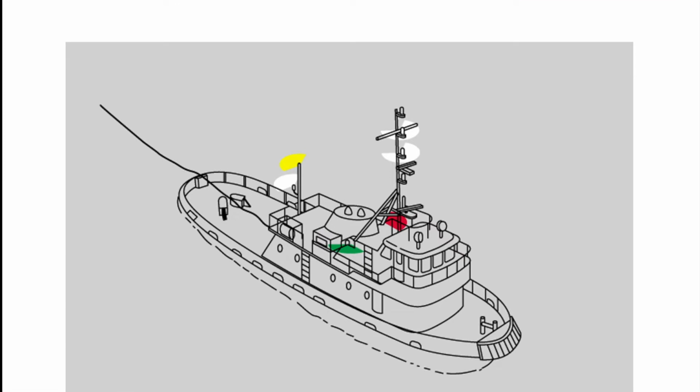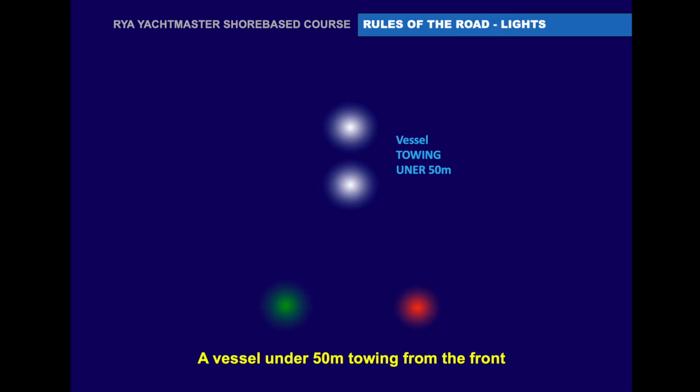So if the vessel was towing, it would still have the red port hand light, the green starboard hand light, and the white stern light. In addition, it would have a white light facing forward by the steaming light, and it would have a yellow light facing back or aft, just above the stern light. So if we look bow on, we would see the extra white light. So it would show the port, starboard, steaming for a vessel under 50 metres in length, and an extra white light to show that it's towing.